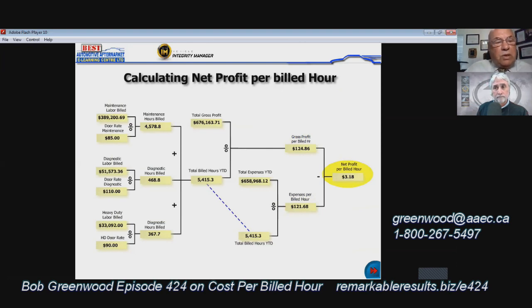What do you really want to net in your shop? Minimum 15% of gross sales. I target 20, but minimum 15. Well, obviously, if my cost per billed hour is too much, or I do not have the correct labor rates in place, I'm not going to see any net profit. Never. I am going to buy myself a job for my career. And I don't think that's exactly what anybody had in mind.